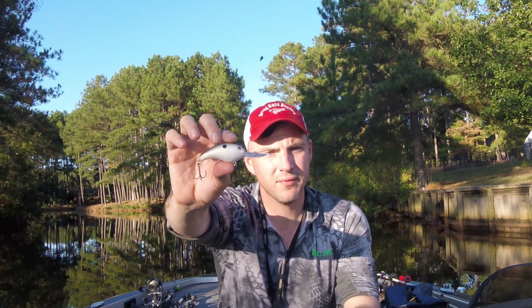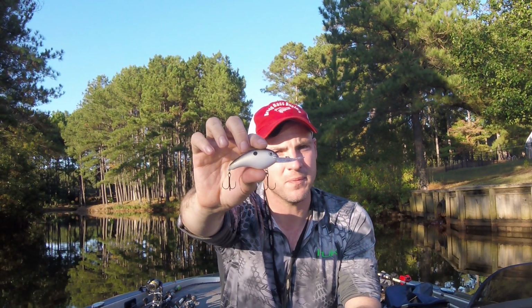So the first bait I'm going to have tied on, no matter what in the fall, is going to be a crankbait. A crankbait is perfect for covering water, and it's a great search bait, no matter if you're fishing shallow or deep. This time of year, it's still early fall, the temperature's in the mid-70s, and the bass are still relatively deep, about 12 feet. So I've got a 5XD. That's what I'm throwing right now.